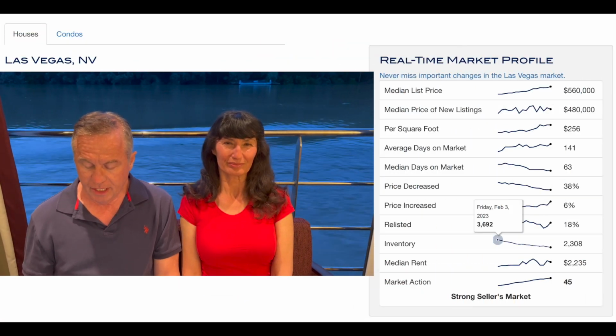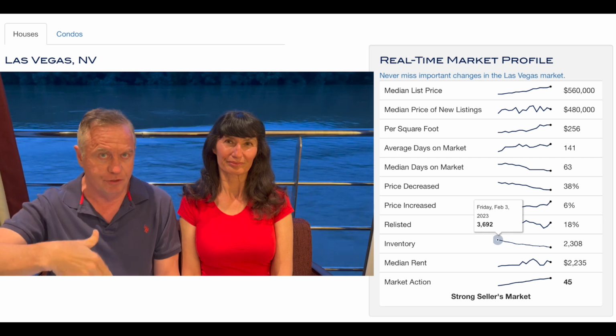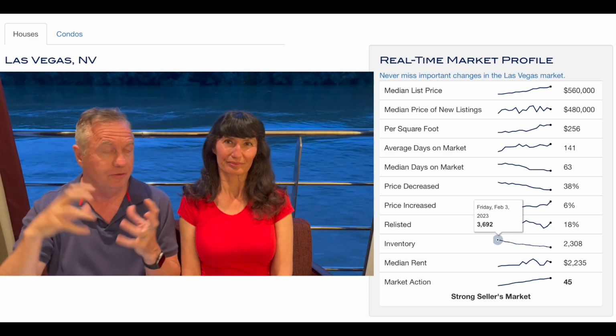Okay, the next one here, inventory. For 1 week it went up, and it's been going down the last 2 weeks. We're down to 2,300 houses. This is a really super low number. It was 3,600 in February. The idea that interest rates would go up and the number of homes on the market would increase and cause a bubble, didn't happen, right?